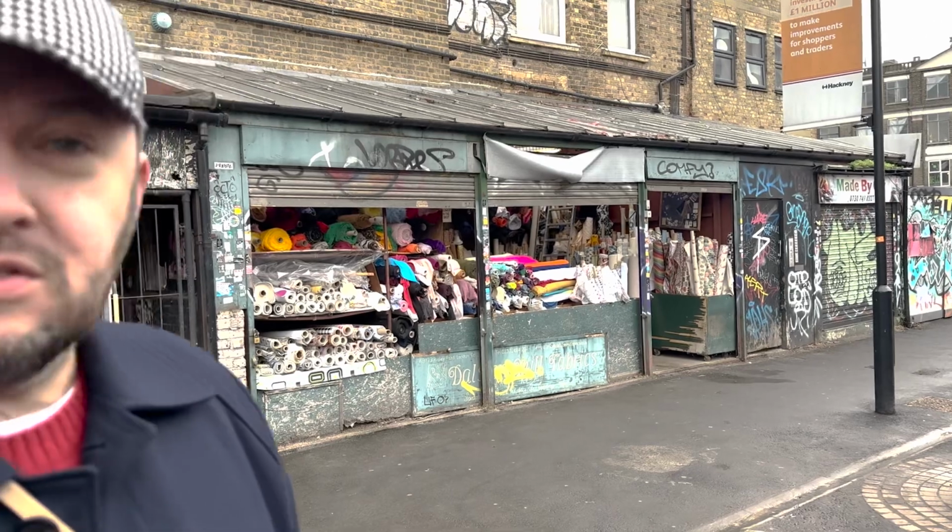Where are we, Geordie? Hello, hello, we're in Dalston. We've come to Dalston Mill Fabrics as per recommendation from a photographer, Megan. We are looking for some sort of floaty fabric. We're going to try and do an artsy portrait, so we want some sort of semi-sheer fabric that's going to move. So let's have a little look at what they've got.